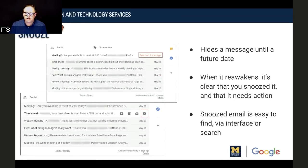Snooze is a new feature that they've brought to Gmail. If you're not familiar with snooze, basically this allows you to hide a message until a future date. If I know that Jean's not going to be in the office until tomorrow, or if it's a message that I don't need to address until tomorrow, I can easily click on snooze. It will vanish from the inbox, and then it will reappear at the time you select, and it will show up back in your inbox again with that bright orange indicator on the far right.